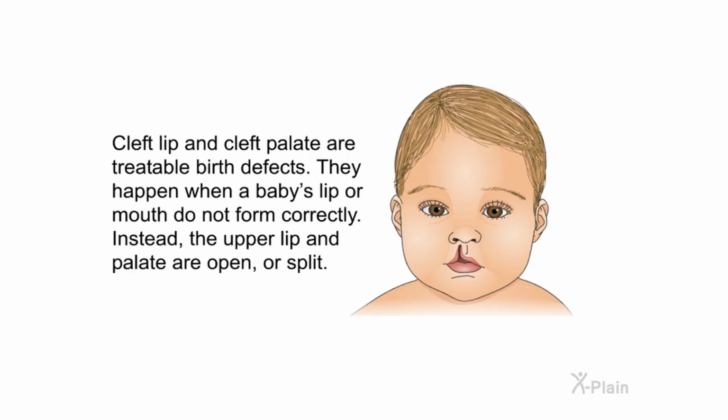Summary. Cleft lip and cleft palate are treatable birth defects. They happen when a baby's lip or mouth do not form correctly. Instead, the upper lip and palate are open or split.